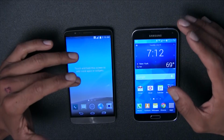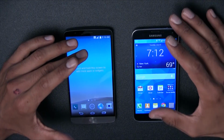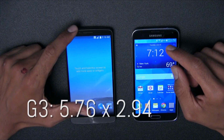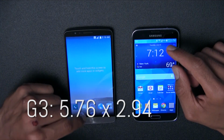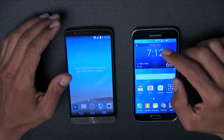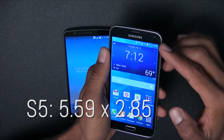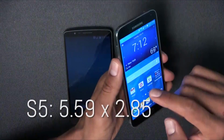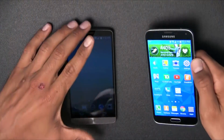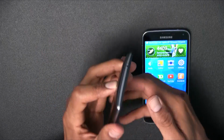Now the dimensions between both of them, it looks like the LG G3 beats the Samsung S5 just a little bit. The LG goes by 5.76 by 2.94. The S5 actually goes by 5.59 inches by 2.85 inches. So it looks like the LG beats it just a little bit.